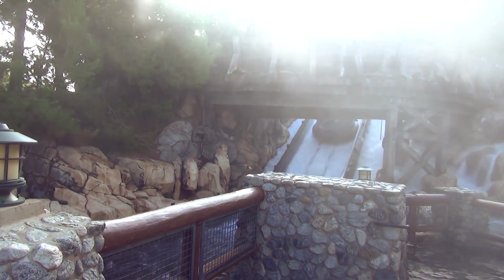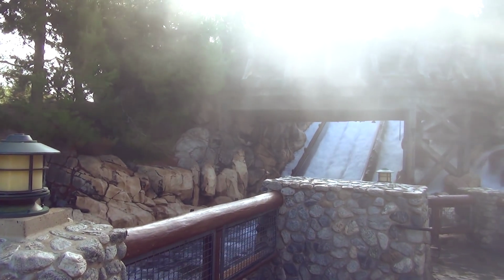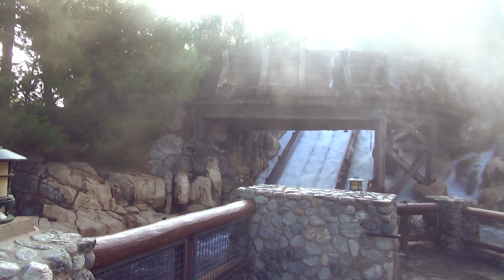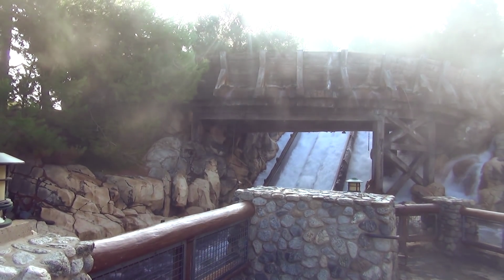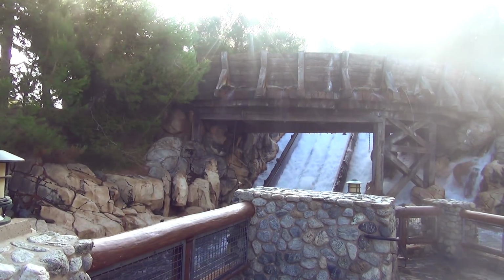Tower Terror, again, that's another one that you can't get a lot of people through. Here's an empty one. You can't get a lot of people through Tower Terror. So, I don't know, man. They could use more people. They could use another attraction, perhaps, that really is non-seasonal, non-time of day. Or, you know, maybe they don't.